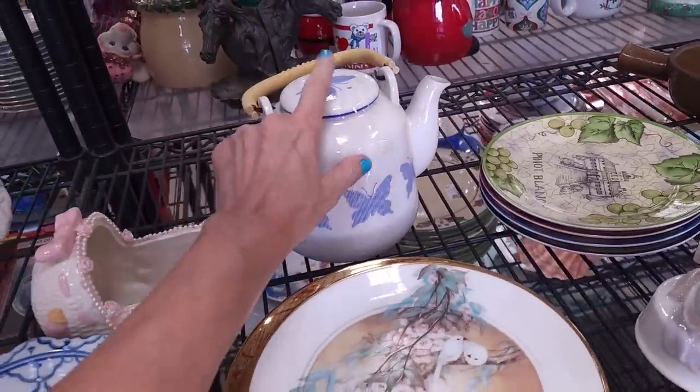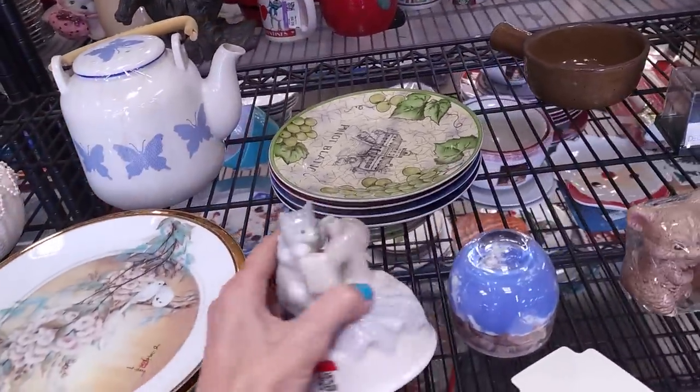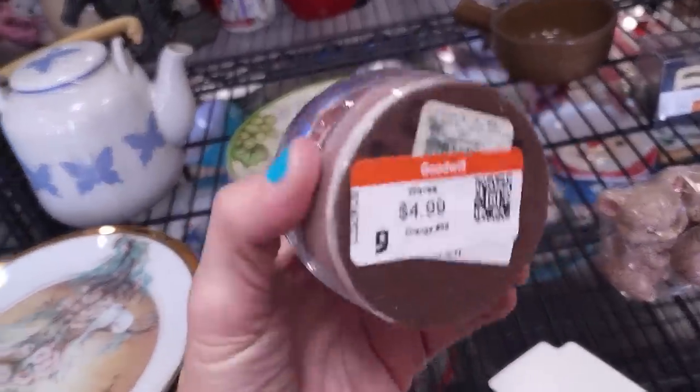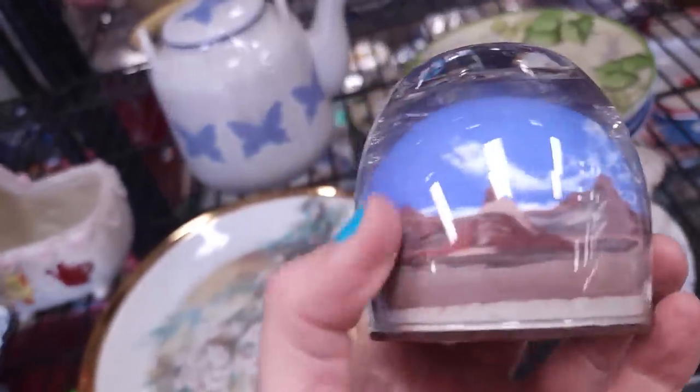$7.99 on that little no-name. Little music box for $5. Not that exciting. You know, I love these. I just love everything about these.